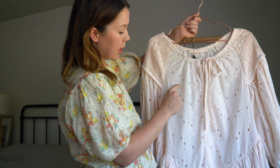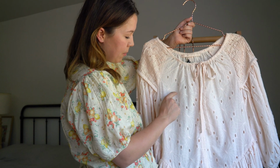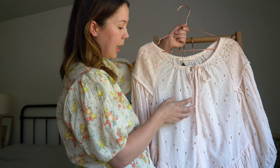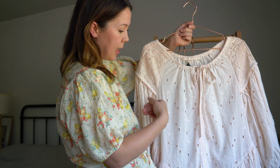What I like so much about the color is the embroidery. This is light. I have this in a dark pink and a green, and then this embroidery really stands out against this color. So I think it's so beautiful, and I think it's a classic. I think blush, a light pink, will always be in style.